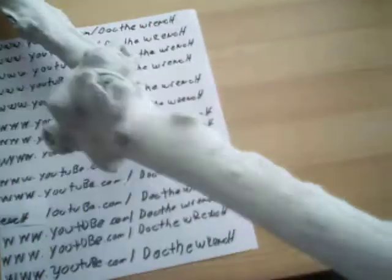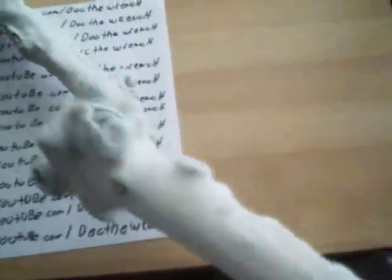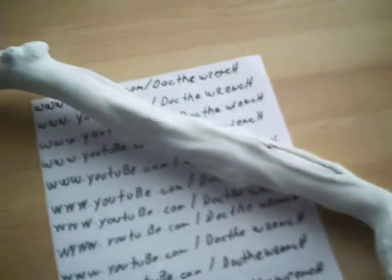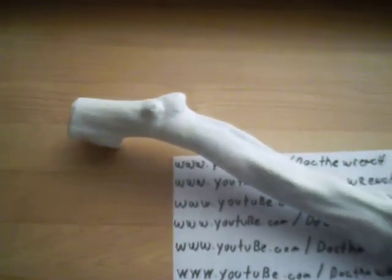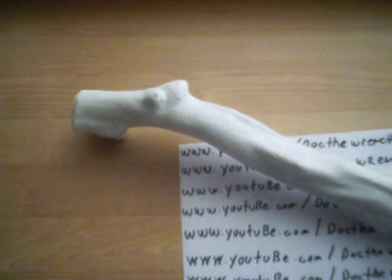And this camera's junky, so sorry for the crappy video. You know, what can I say? And that's it. The world first. A World of Warcraft Tauren or Draenei leg bone.